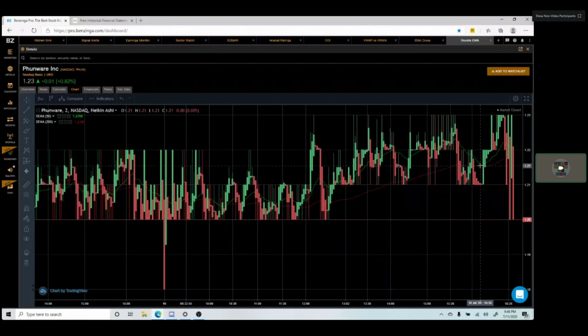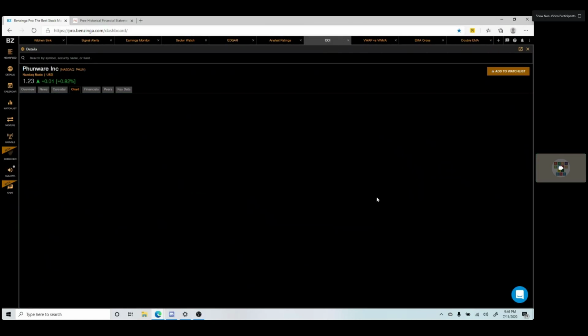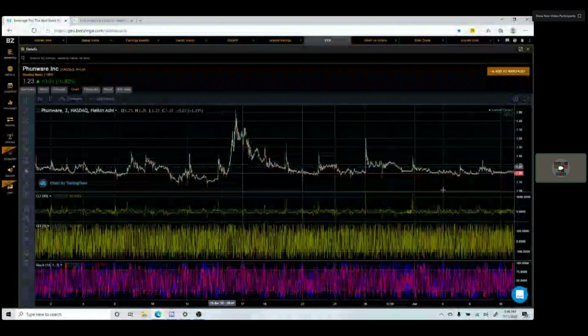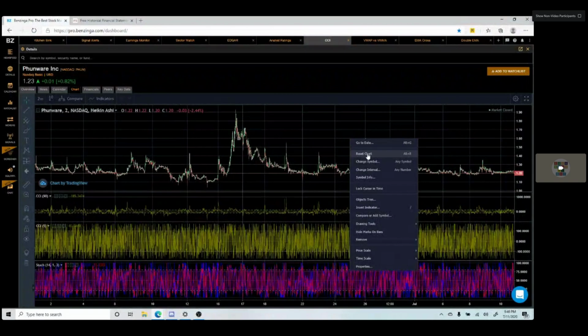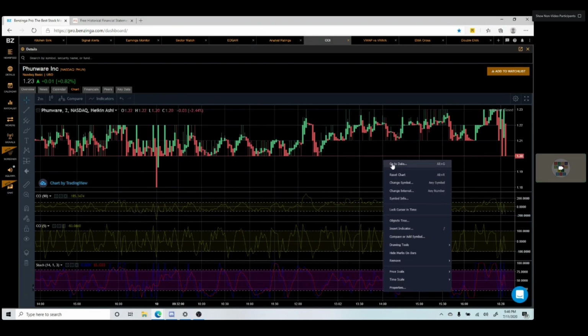It never crossed back. It came close right here, but it never crossed back. But that's not a lot of price movement. I mean, you're looking at 1 cent, 2 cent. So I don't know, it's up to you. Me personally, I wouldn't play it, just because of the CCI. CCI is showing bad on both fronts at the end of the day.